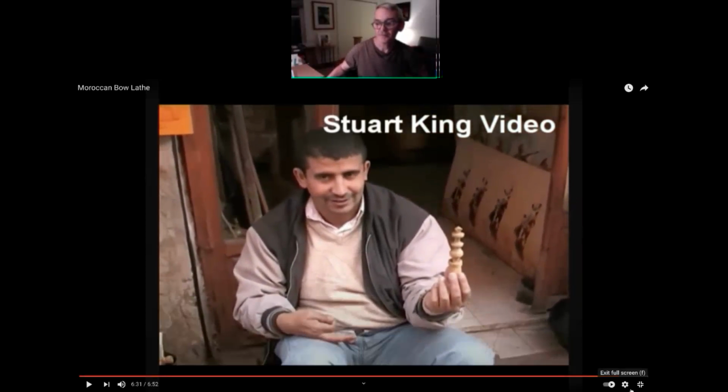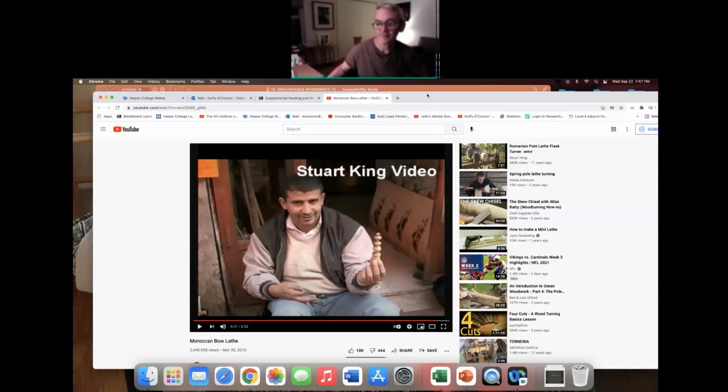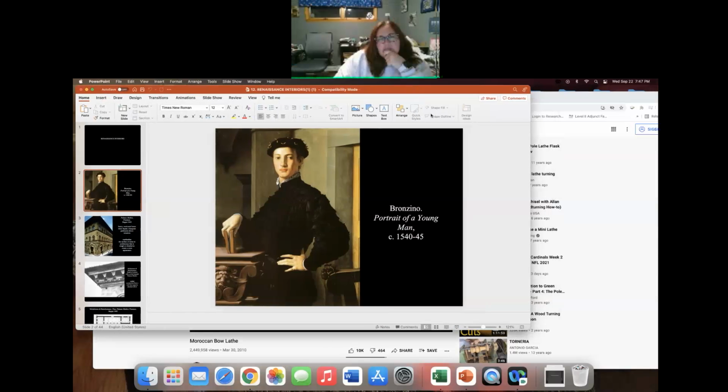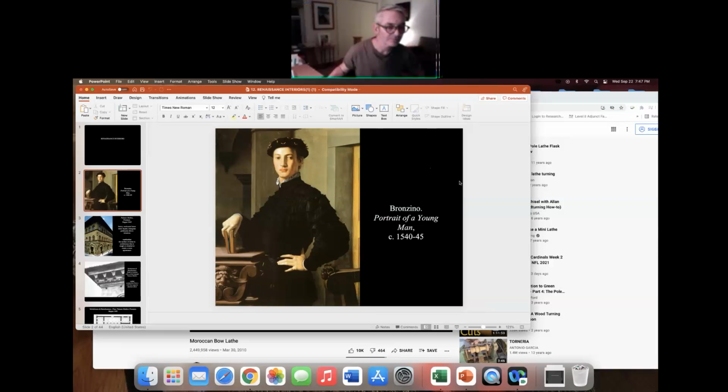There you go. Pretty cool, huh? Very cool. So I show you that because when you see turned wood before the Industrial Revolution, before there were motors, it was done in some way where they might have used, I'm not sure what other hand-driven lathes would have looked like, but something like that.